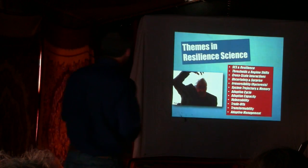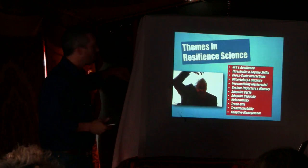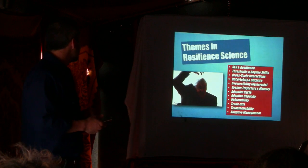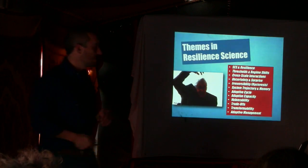But what I wanted to point out was that this science emerged also in the early 70s through the work of Buzz Holling, who's in the picture, who's a Canadian systems ecologist. So he was sort of the trigger for a lot of this, but at this point there's quite a huge body of literature in this area.